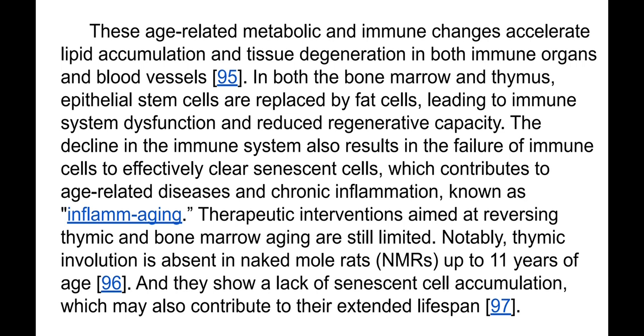Therapeutic interventions aimed at reversing thymus and bone marrow aging are still limited. Notably, thymic involution is absent in naked mole rats up to 11 years of age, so in total they live about 40 years. These naked mole rats also show a lack of senescent cell accumulation, which contributes to their extended longevity. Again, these animals are absolutely unique because they don't show any sign of aging during their life.